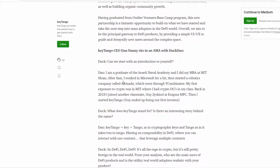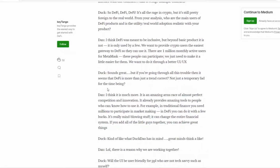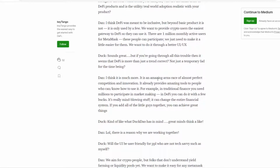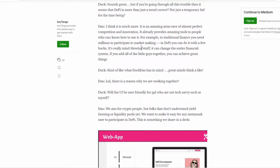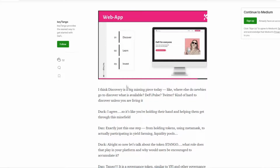It says he's a graduate, went through Y Combinator, and he says, I think it's much more. It's an amazing arms race of almost perfect competition and innovation. It already provides amazing tools to people who know how to use it. For example, in traditional finance, you need millions to participate in market making. In DeFi, you can do it with a few bucks, which is extremely true.